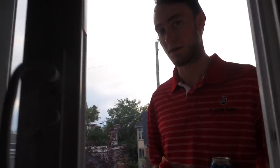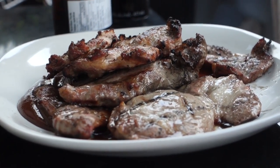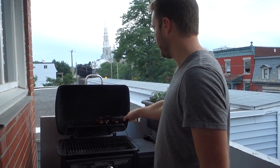Hey, let me out. Well, this is Mark, this is Dave. Dave is marrying my sister, Mark is dating my other sister. They are well familiar with the Styles Girls, or TSG as it's known.